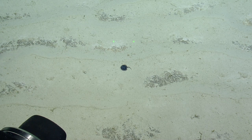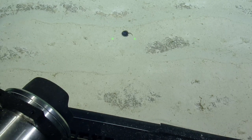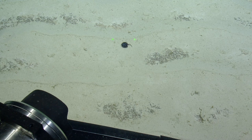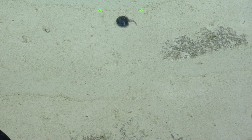If you're just tuning in from a barbecue and you see those green spots, those are scaling lasers. They're 10 centimeters apart. They're used for measurement. Some of these fish look very funny. Everyone who's just tuning in, we are currently exploring a geo. Our team has uploaded highlights from our previous dives, so check that out on nautiluslive.org.